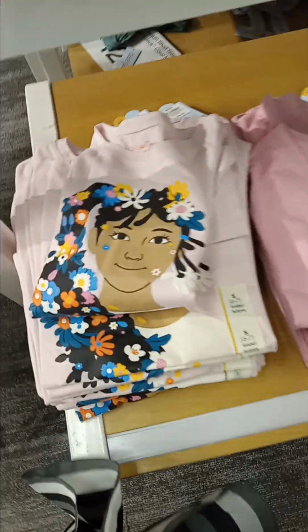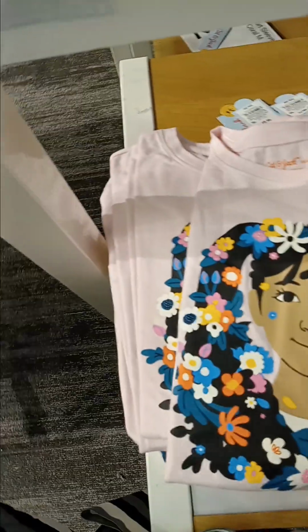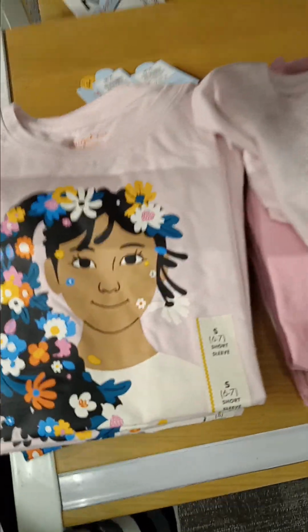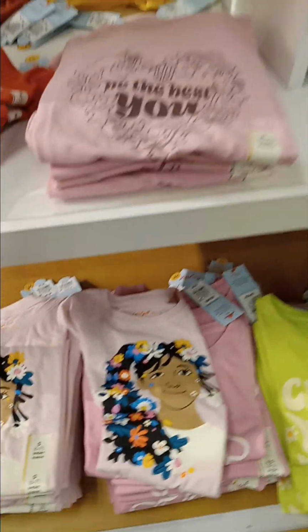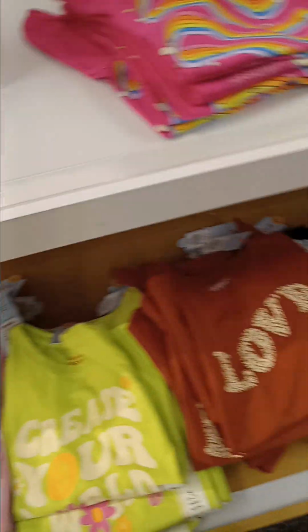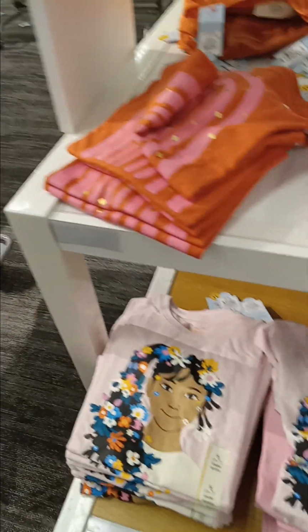I'm over here looking for my daughter some clothing. I've been trying to get around to buying. She's got a lot of clothes. She doesn't need a lot. But I just like to give her something fresh every year. So I'm over here at Target. I love their line of Cat and Jack clothing that she can still fit.